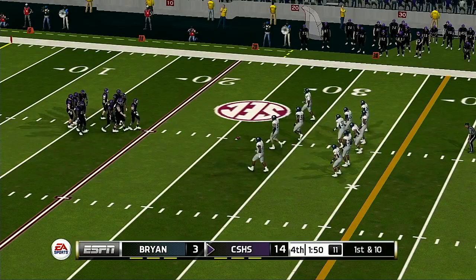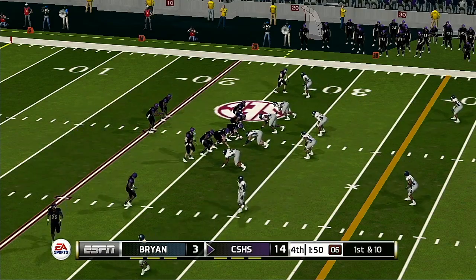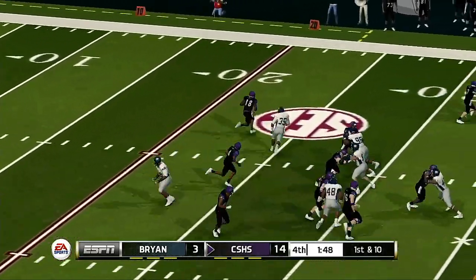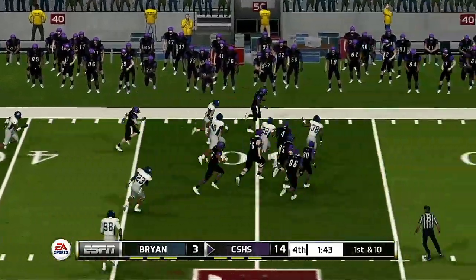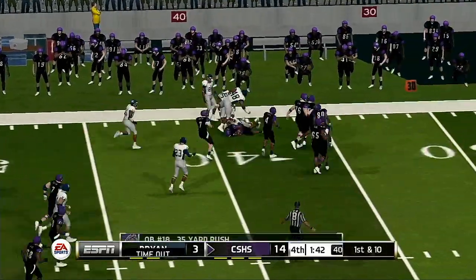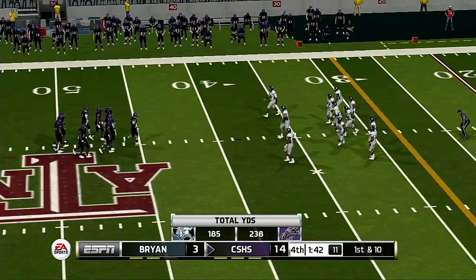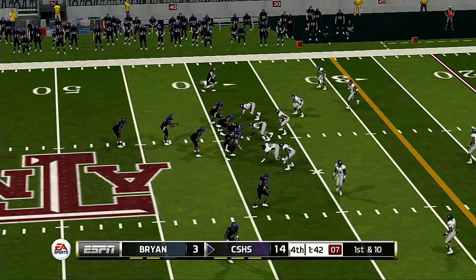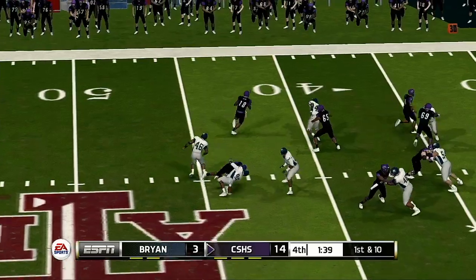Both teams are well aware that a score on this drive is going to create an almost insurmountable lead. This defense has really got to step it up and make a stop. He breaks it. He's at midfield. They'll bring him down to the 39-yard line. Perfectly run option keeper. Not what you'd expect when you prepare all week to defend the option. But then again, give this offense some credit. These guys aren't exactly the scout team.